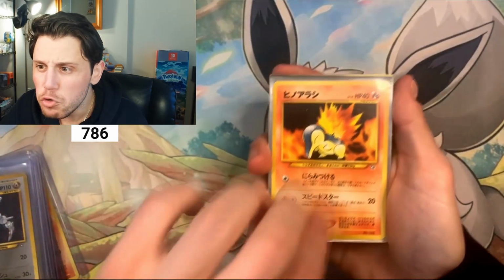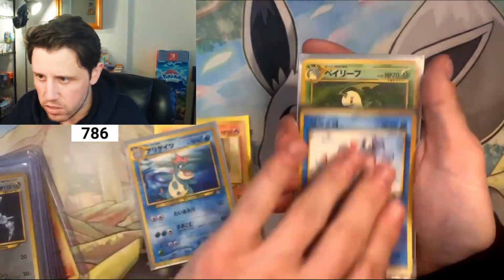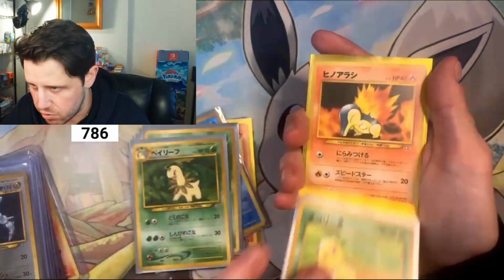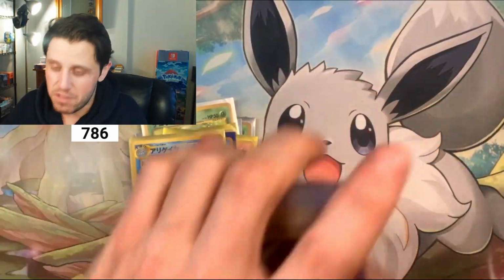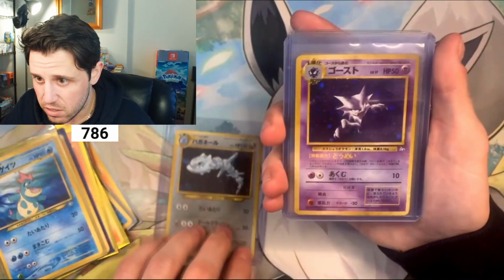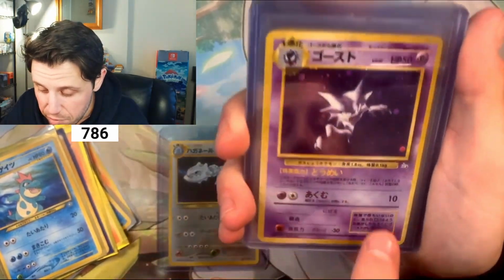All right, we got a few loose cards. This is from the Premium File as well. Just some more of the common hits. Croconaw, Totodile, Bayleef, Chikorita, Bayleef, Chikorita, Quilava, Cyndaquil, Totodile, and Croconaw. Then we have this hit pack here. We got the Steelix from Neo Genesis, which is actually from the set. We got the Japanese holo Haunter from the Fossil set.